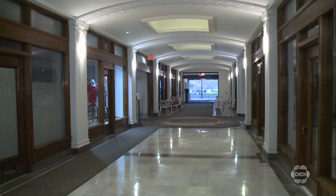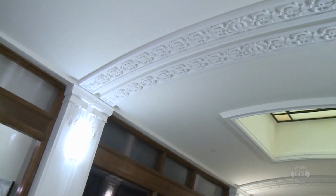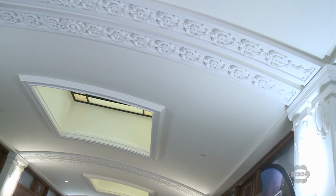I'm here inside the Lister block in downtown Hamilton. It was built back in 1923, and Ken is one of the volunteers doing the tours here today. And Ken, as I look around, it looks like it still has a lot of the original detail. Yes, well, Sean, that's the point. This part of the building was designated under the Ontario Heritage Act, this interior arcade. And so when the building was restored by LIUNA and the city back in 2010, 2012, it was important to keep as many details as possible and restore as many details as possible. And they did a great job.